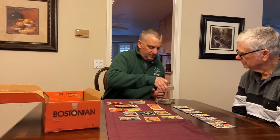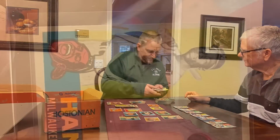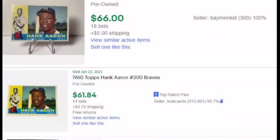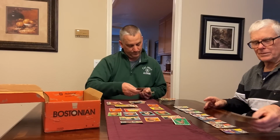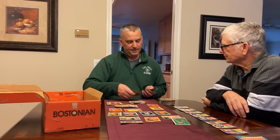All right, just got some more football here. We got a Hank Aaron that just popped out, and an Eddie Matthews. So Aaron has a little bit of an issue on that one, but it's nicely centered. So, again, the bottom on this is really about 60, 65 bucks. It really looks like he just opened those packs and then never touched them after that. Another Fran Tarkington.